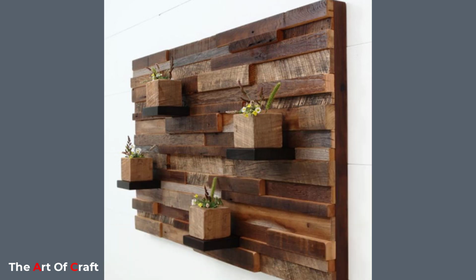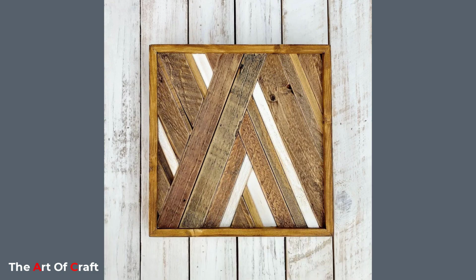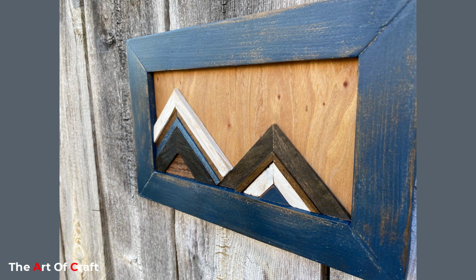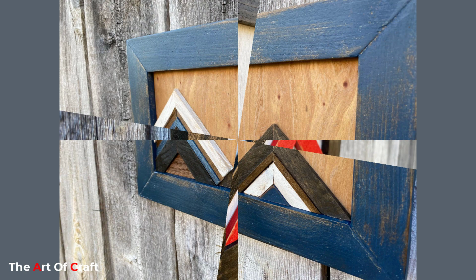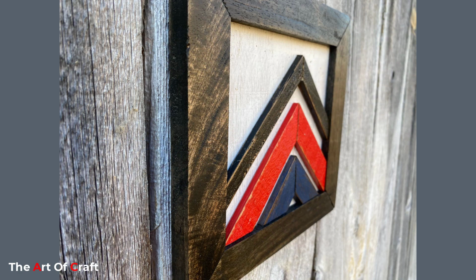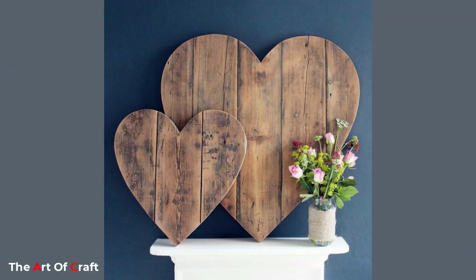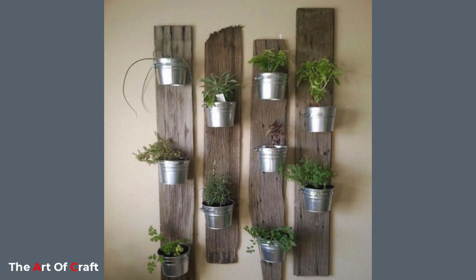Today we are going to talk about wood wall art ideas for home decoration. Wood wall art deco is the perfect way to spice up any room. Today we are going to share the best wood wall art ideas to give you some inspiration on how you can use wood, which is one of the most useful and versatile materials to decorate your room walls.